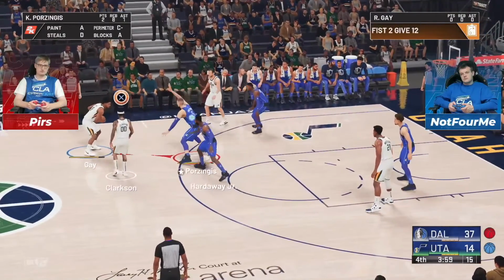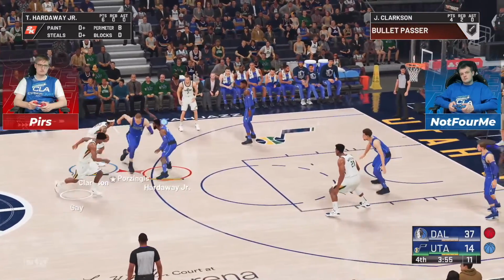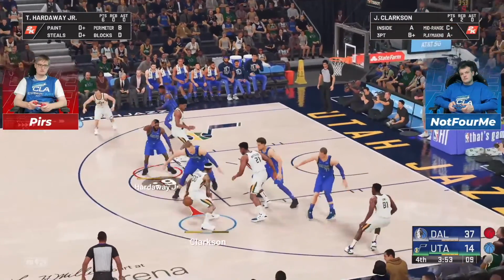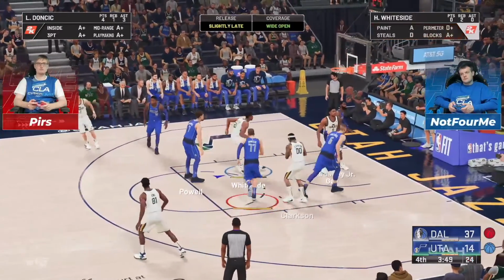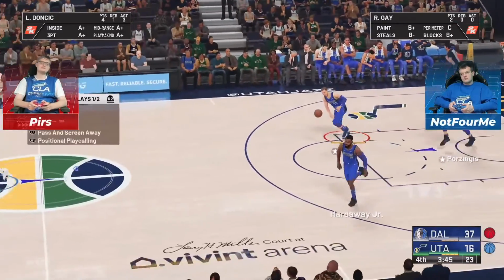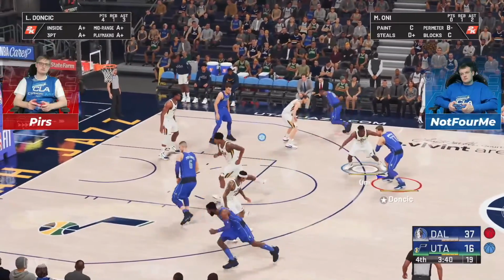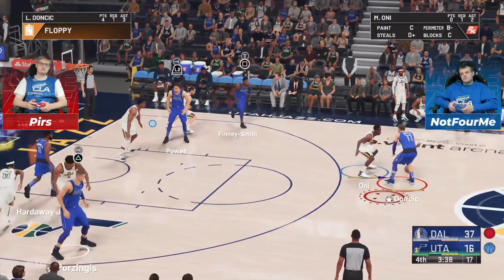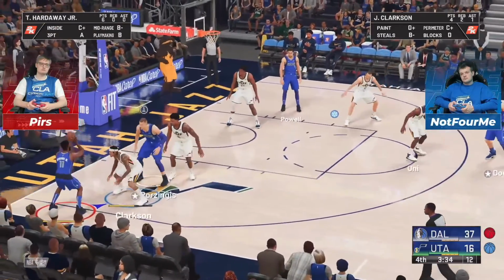Clarkson kicks to Gay. We're just over a minute into this final quarter of play. Down low, uses the glass to finish the layup. Gay's got his first points of the game. Gay has made a great transformation over the years from a traditional wing to somebody who scores all over the court, including inside. In the corner, Hardaway with it.